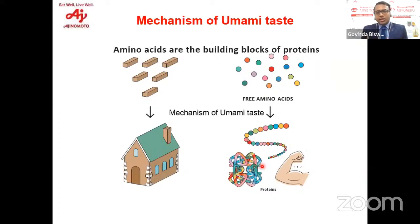So what is the mechanism of umami taste? If you see in these graphics, just to understand very easily, how bricks form the building blocks of a home, in the same way this free amino acid, glutamic acid, comes together inside our body to form the protein chain, and these protein chains contribute to the growth and development of our muscle and human health.